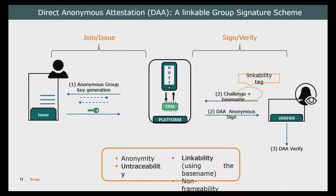proposed this scheme called direct anonymous attestation, where basically this is exactly what you have. So you have a platform that can obtain a group signing key anonymously and generate anonymous signatures that could be linked using this tag here called the basename. It's a linkability tag, so basically when the platform generates two signatures using the same basename, they can be linked.